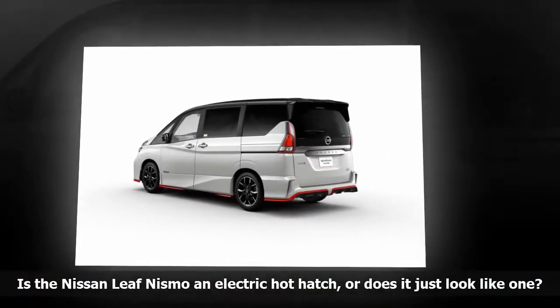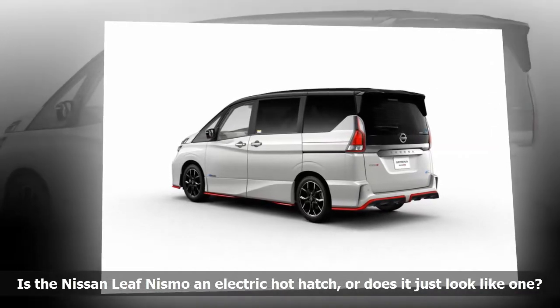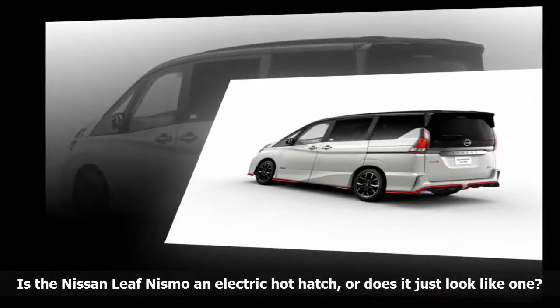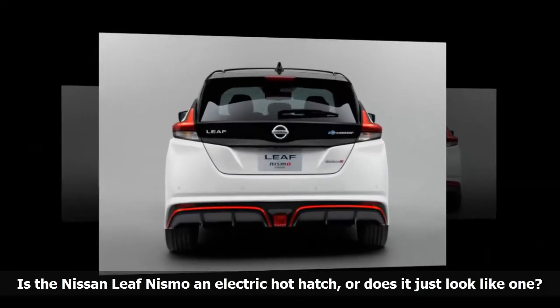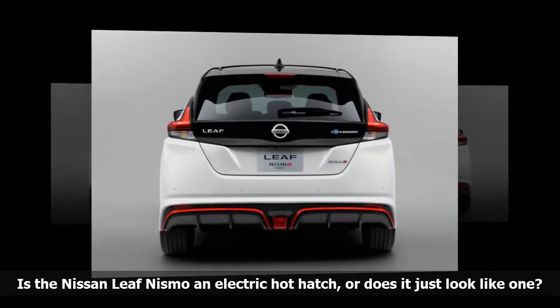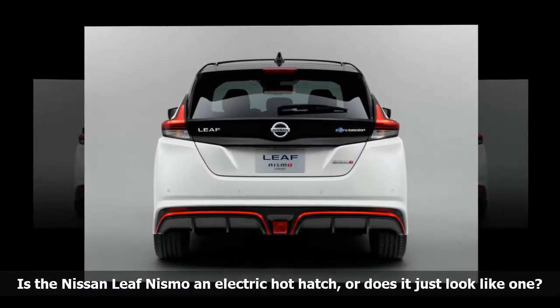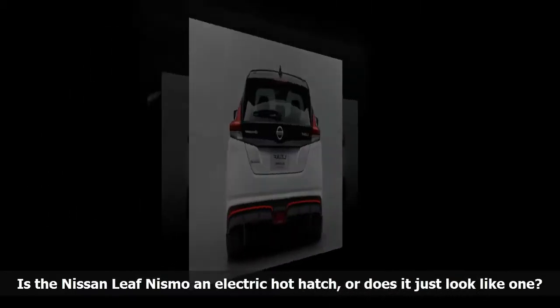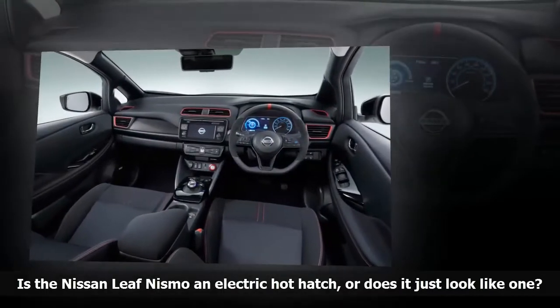The all-electric Nissan Leaf isn't the model that typically comes to mind when the conversation turns to hot hatches. That could change later this month, however, when a new concept named Nissan Leaf Nismo breaks cover at the biennial Tokyo Auto Show. The Nismo stands out from the garden variety Leaf with a much sportier design. It's like an electric car in track shoes.